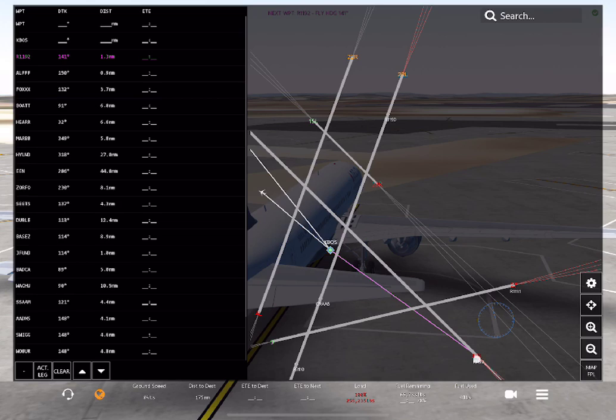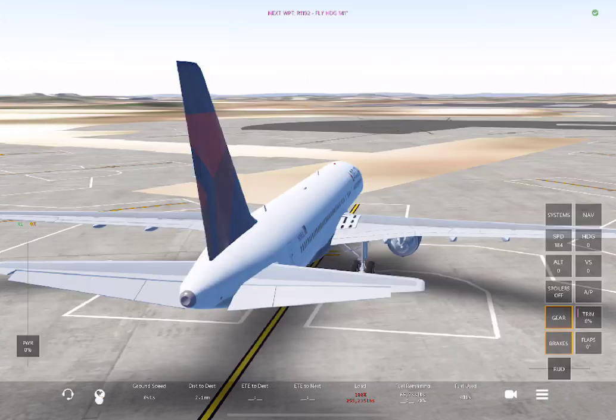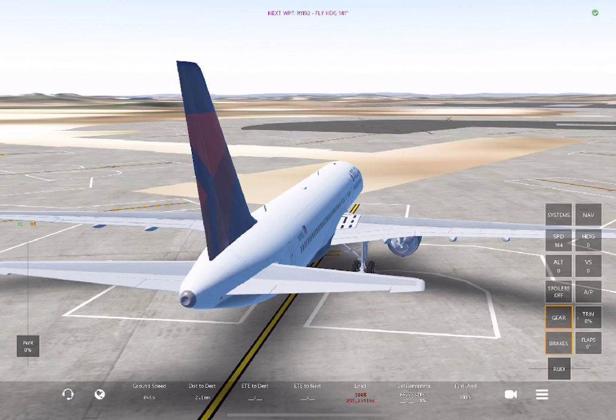I should probably put a runway fix in there, just so things are nice and straight. Get rid of the first waypoint. Thanks for bearing with me, guys. All right, so we've got our V-speeds in. I have no idea what kind of trim to use with this thing. Well, let's take it for a spin, huh?